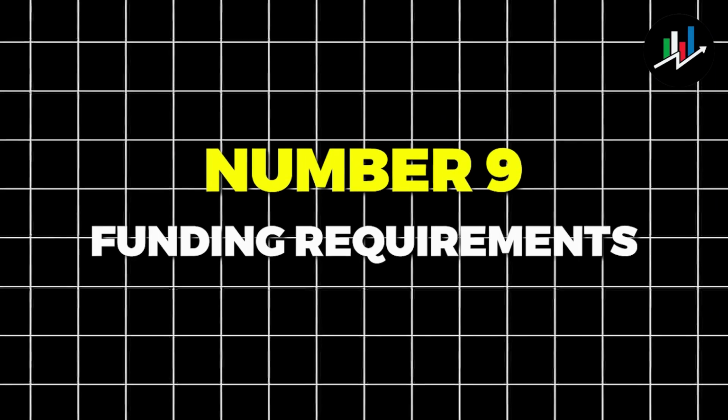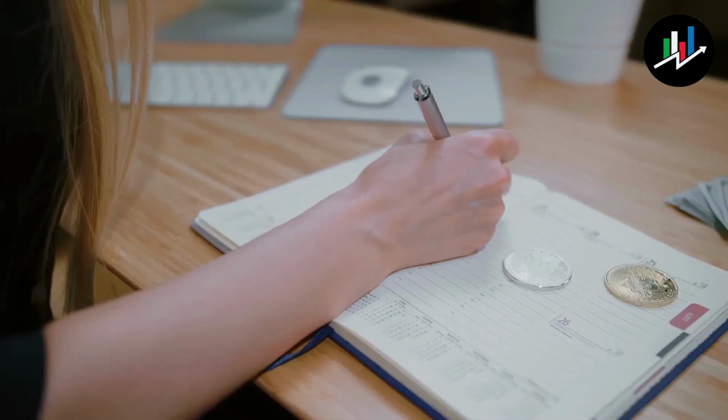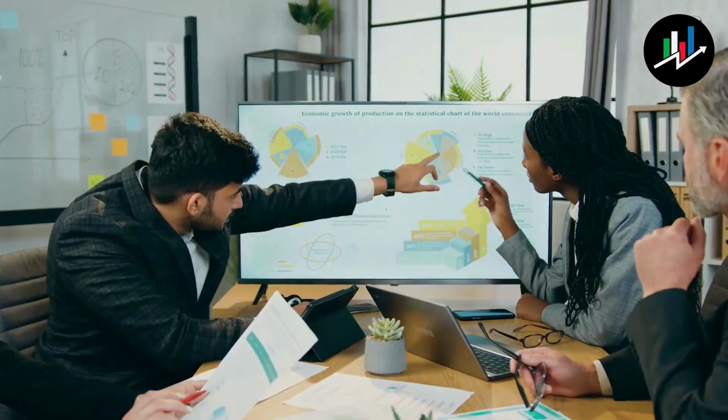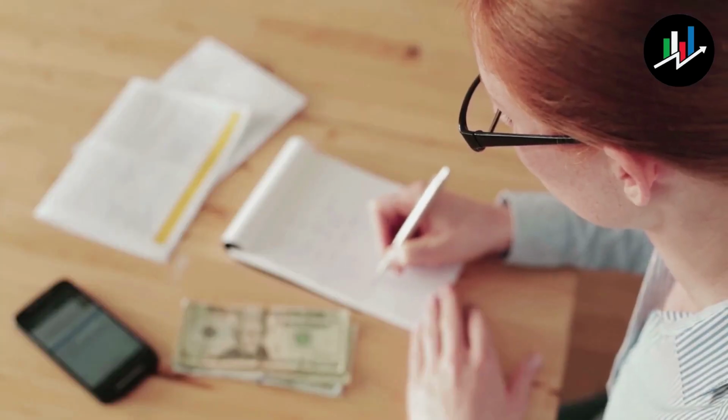Number 9. Funding requirements. Clearly outline your funding needs and how you plan to use the capital. Include information about your current funding status and any potential future funding rounds.